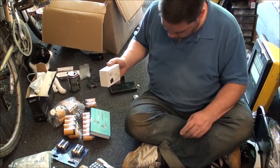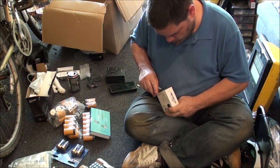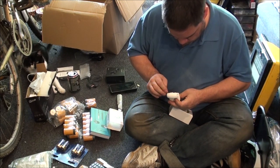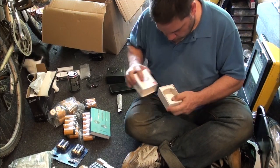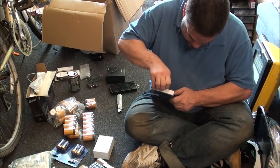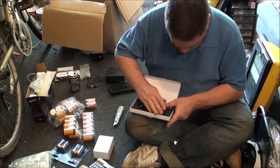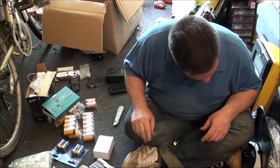Tozo ones. These are the last of the wireless ones, so they are present. Do they work? That's the question. J80s, user manual. Let's just make sure these Betron ones are in here. Yep. Carry case there with a few spare bits and bobs in. Give them a check as well. I think that is it. I don't think.